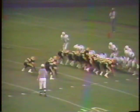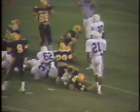Number 84. Wishbone set. Third down, goal. Handoff. Whitfield's going to keep. No, touchdown. Joe Whitfield puts the Irving Tigers in front by a score of 6-0.